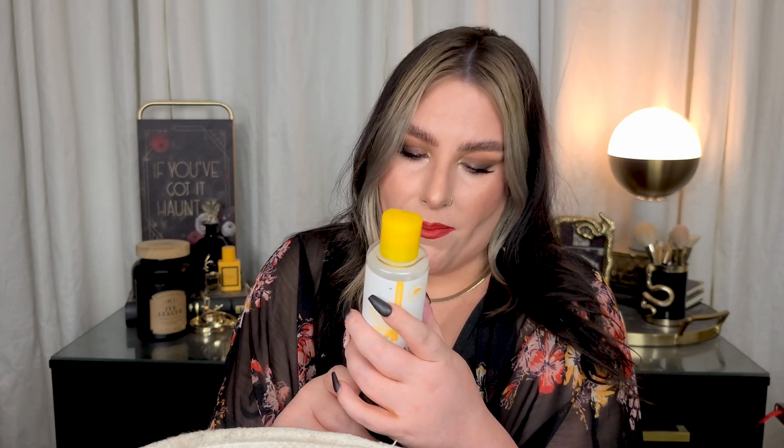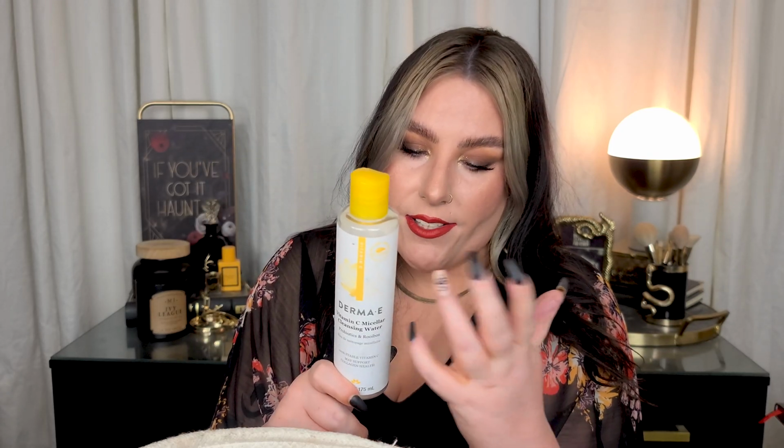But I don't recommend this for makeup removal necessarily, which it claims that you can use it for. I would not do that. This burns your eyes, or burned my eyes terribly. Like, oh, it burns so bad. So I don't recommend using this anywhere near your eyeballs to remove makeup, even though it says you can do that with it. Would not recommend. I preferred treating this more as an essence because it says there's no rinse required. Again, if you're using this to remove makeup, don't do that.